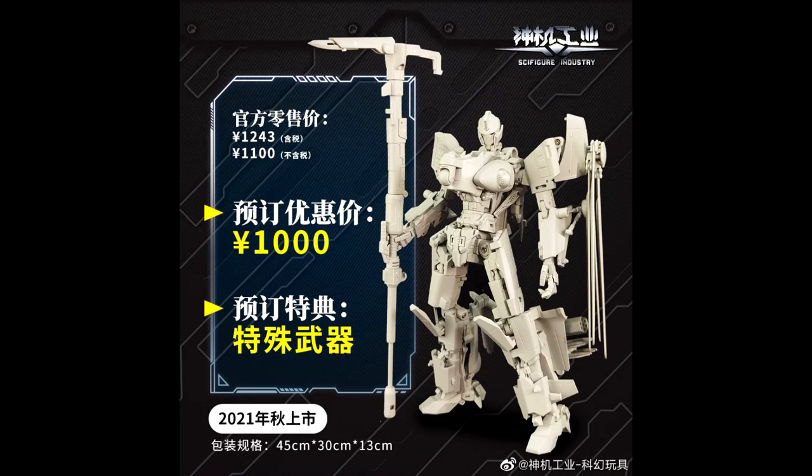And then I saw this. It looks pretty interesting. This is Sci Figure Industries. Don't know the name of this. It looks like a fembot. It looks like she transforms into a helicopter. You can see the blades on her shoulder, and I love that weapon. It looks really good. Early prototypes of this.